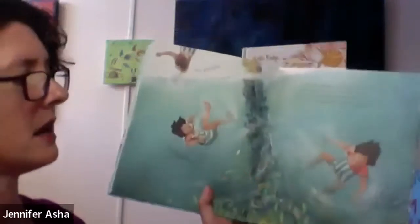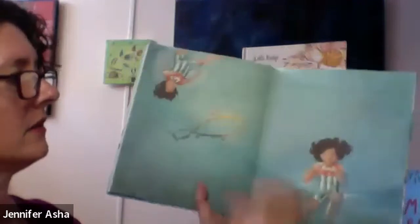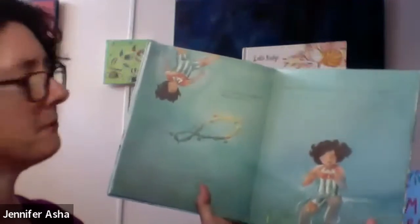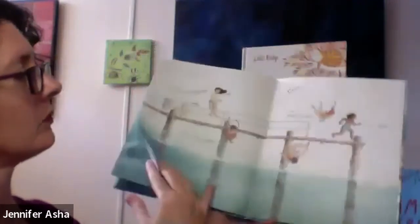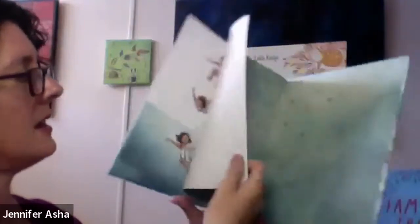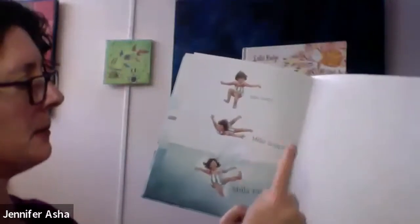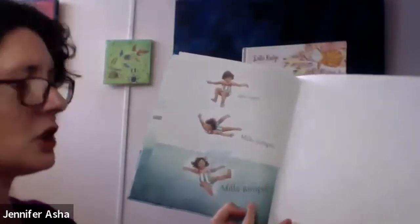This disaster actually serves to be the solution to her problem. She made it. She's overcome her fears, and with a nice bit of repetition, Miller jumps, Miller jumps, Miller jumps.